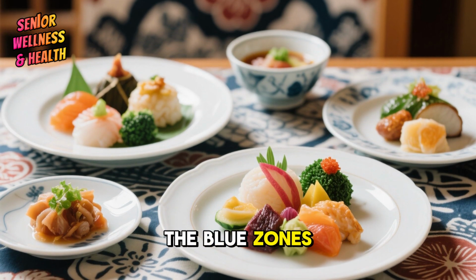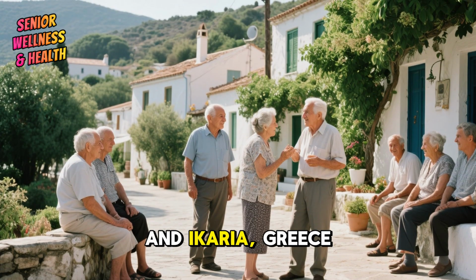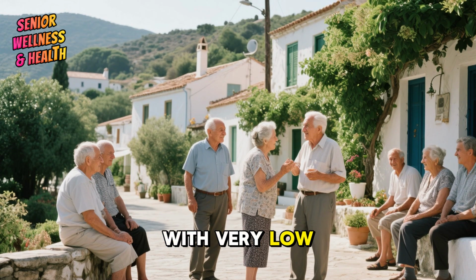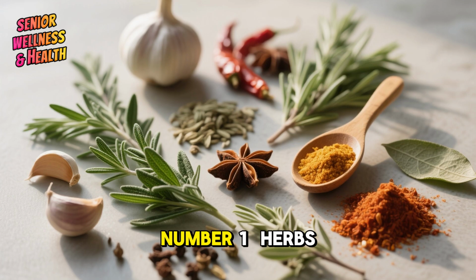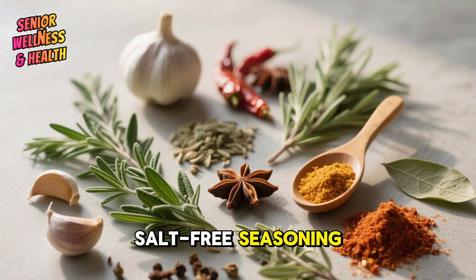Just look at the blue zones, places like Okinawa, Japan, and Ikaria, Greece, where people live well into their 90s and 100s with very low rates of heart disease. So, what's their secret? Number 1. Herbs and spices. Nature's salt-free seasoning.